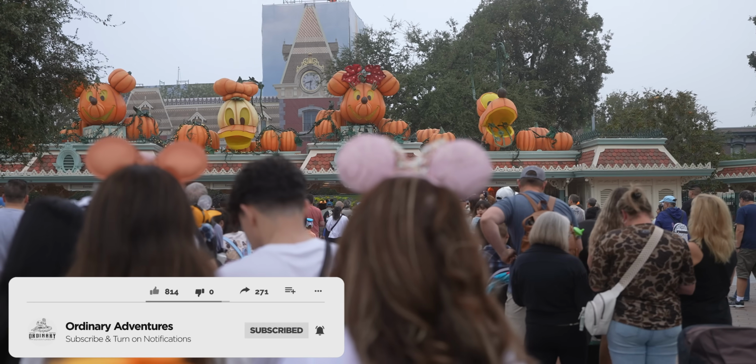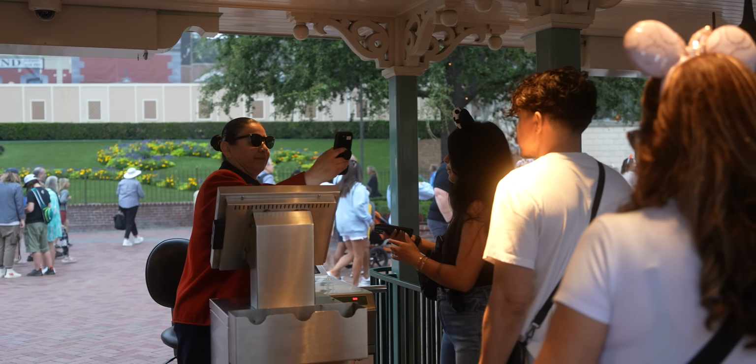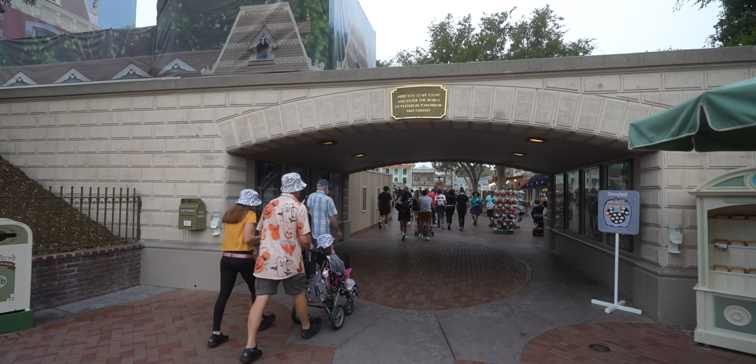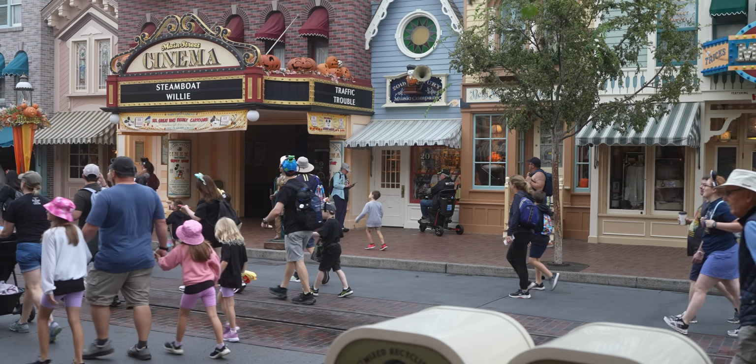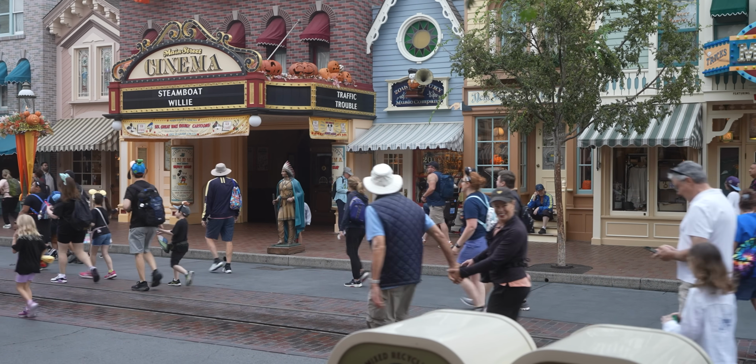Between the two Disneyland parks, there's 12 counter service restaurants that serve breakfast. 7 of them are in Disneyland, and one of them is a Starbucks, so we're not gonna count that. So today, we're gonna be going to 6 different restaurants and trying, I think, 14 different items. Can we do it? I don't know.